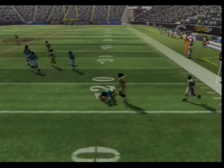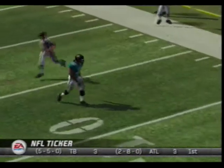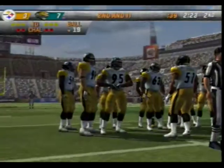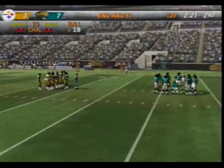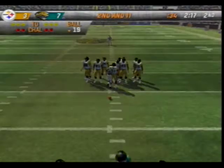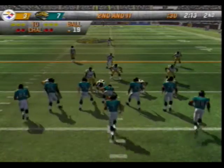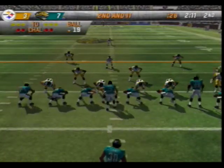Fitzgerald comes up to make the play at the 19. The defense came up and stopped him right in his tracks. That's just the kind of thing that the defensive coordinator loves to see. Almost at the two-minute mark now. Ball on the 19-yard line.